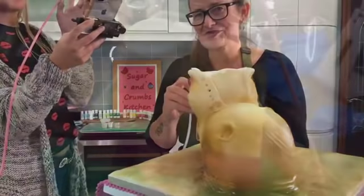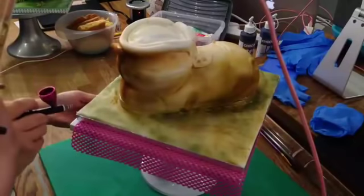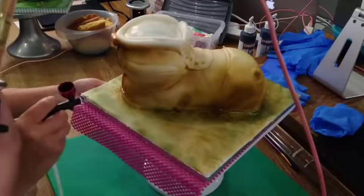Well, we'll send this off to the photographer and get a nice picture made of it. Everybody absolutely loves it.